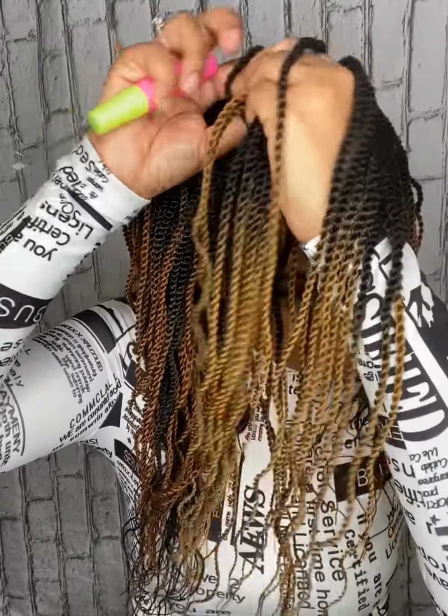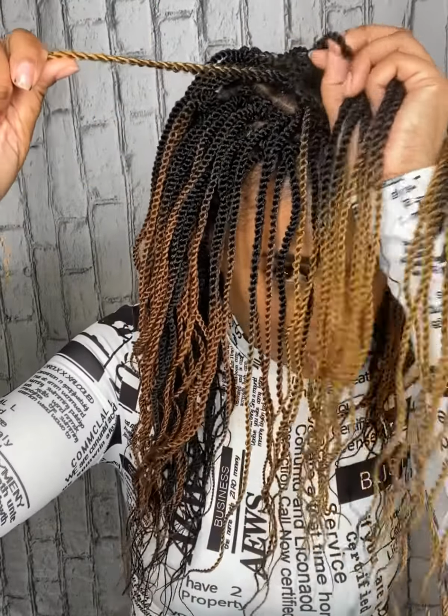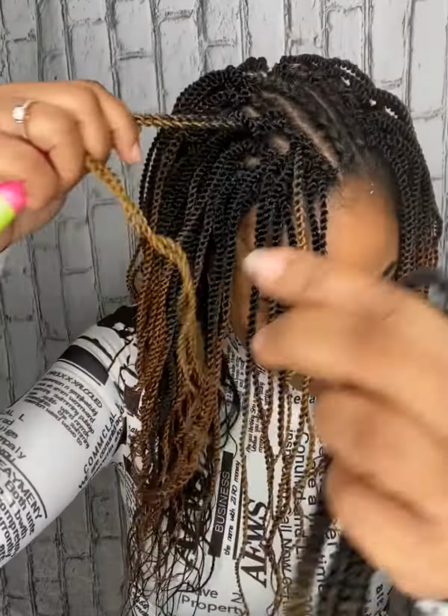I forgot to mention the colors that I'm using are 1B, 30 in the middle row, and 27 on the top. So I had to buy 3 packs of 3 different colors. They don't make them where they come all together.